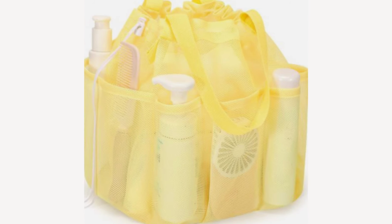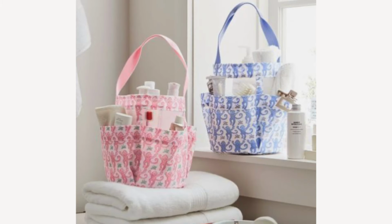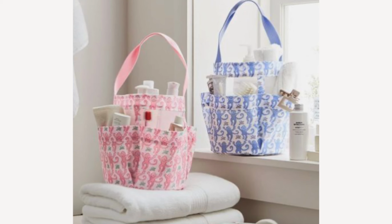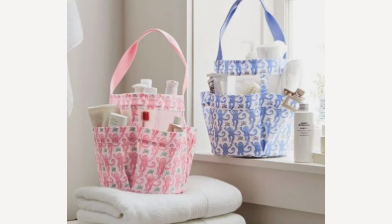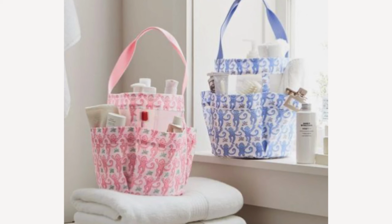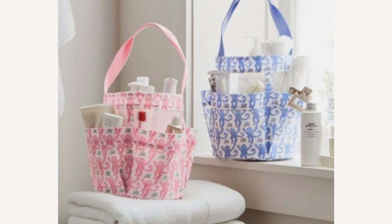And then after the shower caddies, we have some laundry bags that we're going to be discussing. For the laundry bags, you're going to definitely want to get a good laundry bag. For different dorms, depending on where you're at, the laundry room is usually downstairs or somewhere far away. So you definitely have to accommodate for having to travel with your laundry bag.